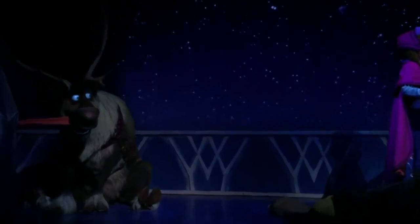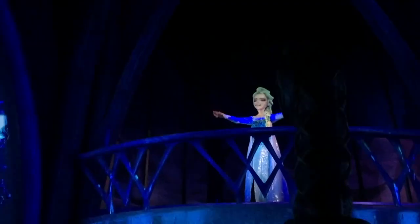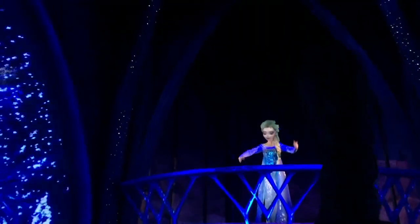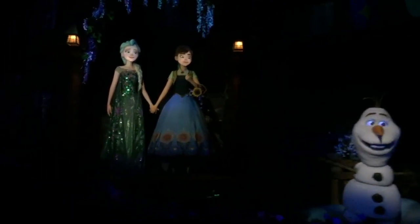They're both singing a song, and it seems like Sven has gotten his tongue stuck on some ice. And here's Elsa singing her famous song, Let It Go. To finish the ride off, Olaf is singing with Elsa and Anna, and they're wearing their Frozen Fever outfits.